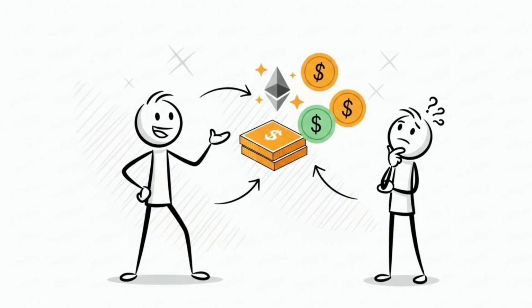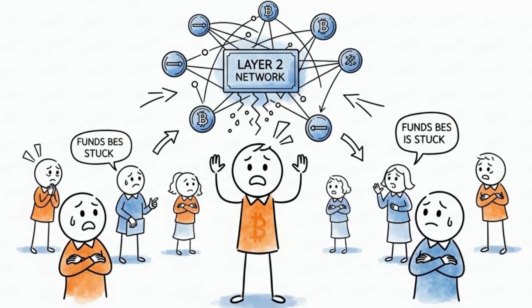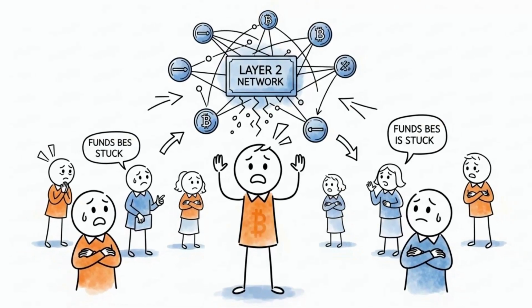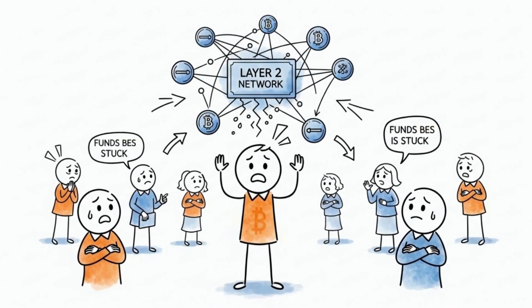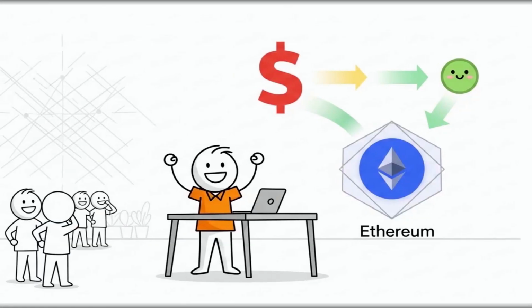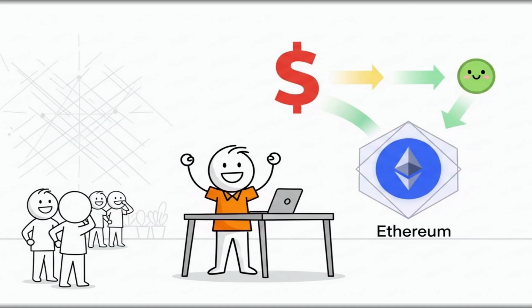Layer 2s are less decentralized than Ethereum. Fewer validators means more centralization risk. If the Layer 2 goes down, your funds are stuck until it's back online. Ethereum never goes down. Layer 2s can. Security is still strong because final settlement happens on Ethereum, but there's a trust layer introduced.